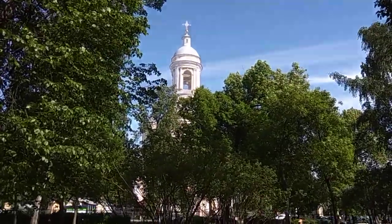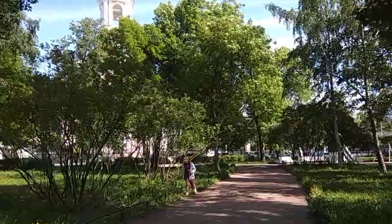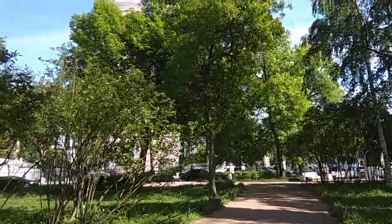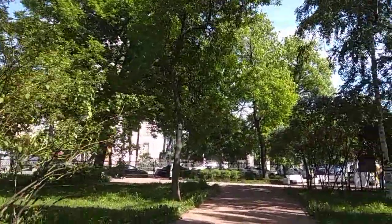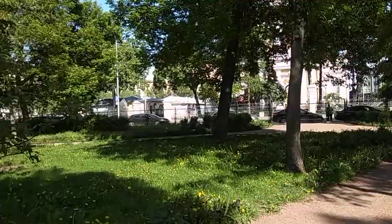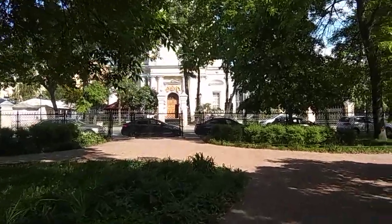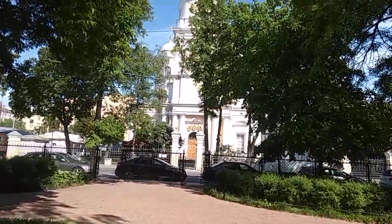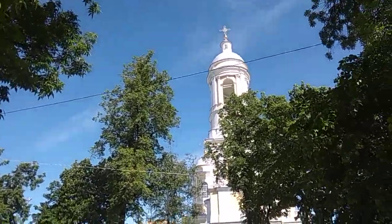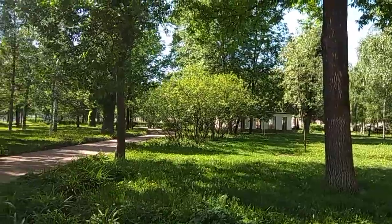So this is the bell tower, and if I understand it correctly, the final version, the way it is now, was mostly finished in 1789. Just imagine how old it is and how sophisticated it is. So I'm just heading directly to the gate, and I'll try to film some landmarks such as statues, so you can see a little bit of the square.